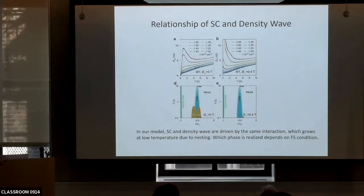what conclusions can we draw from this model study? I think at the very minimum, in our picture, the superconducting state and density wave state are really driven by the same interactions, the repulsive Coulomb interaction, and especially the long-range part of the Coulomb interaction. And these interactions grow at low temperature due to the presence of nesting. So in that sense, both states have the same origin. Which phase is realized really depends, in our model at least, on the Fermi surface conditions, how good the nesting is.